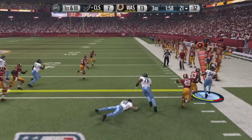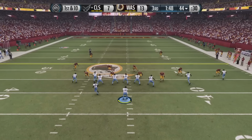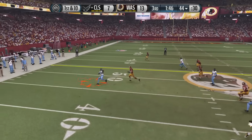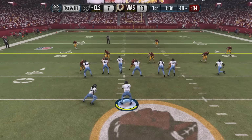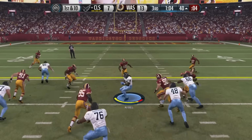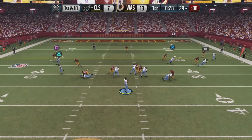Tavon Austin on the outside this time. He is going to go out of bounds, and they are going to get an unnecessary roughness penalty on the play on the left side. Russell this time, he is going to take it all the way down to the 40-yard line. 1st and 10. Here's Jaterian Russell again. Another good run, picking up about 10 yards there.